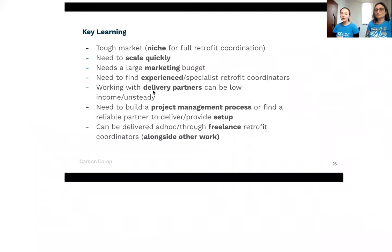We found it's really, really crucial that you get specialist and experienced retrofit coordinators. We had newly qualified retrofit coordinators, and I think part of the issue in getting set up and building that scale quickly enough was that our team was very much learning on the job. They had the qualification, and they were learning on the job to some extent in terms of retrofit coordination, and it was a good learning process. But if you're going to scale quickly, you need to have someone who has done this very frequently previously, and those people are really, really hard to come by.